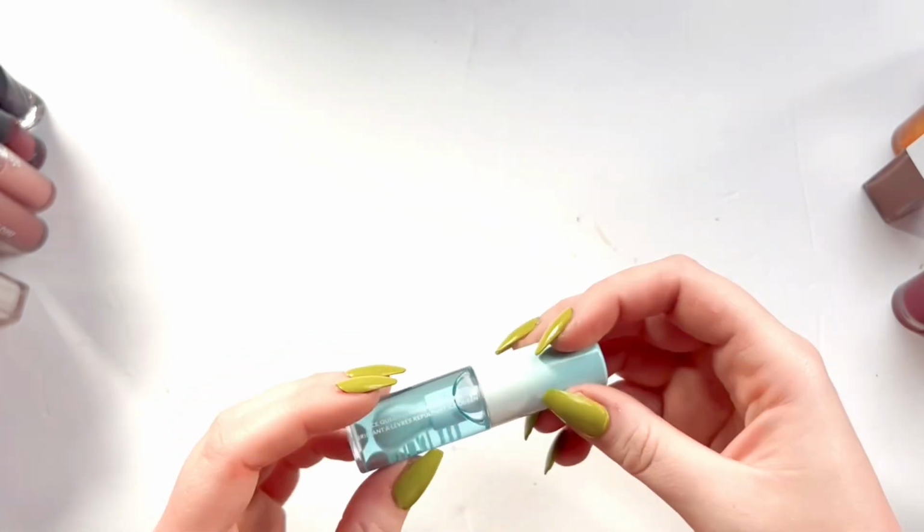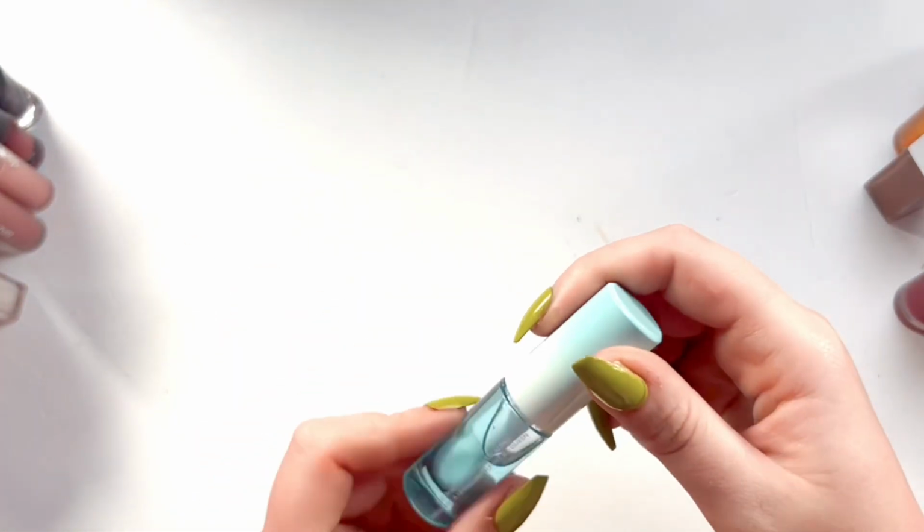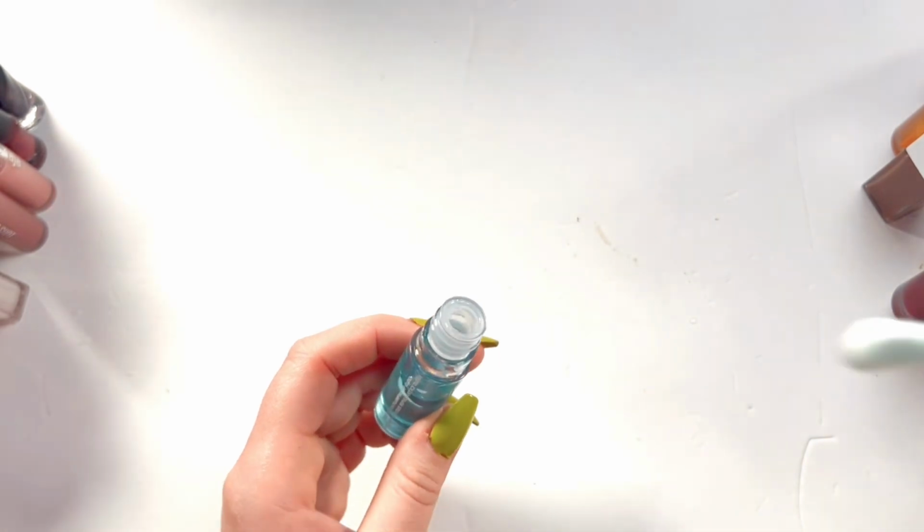This from She Glam, this is an Ice Queen Plumping Lip Gloss, and it's just a plain, clear, plumping gloss. I just cannot get behind the smell. It smells like a Listerine strip, and that's gross, so this is gonna go.